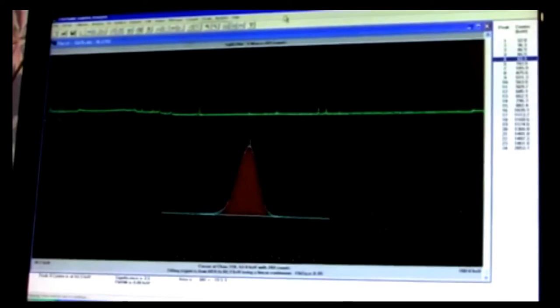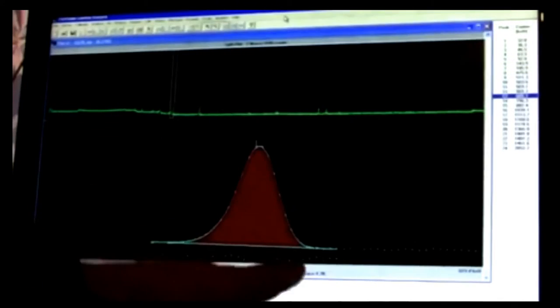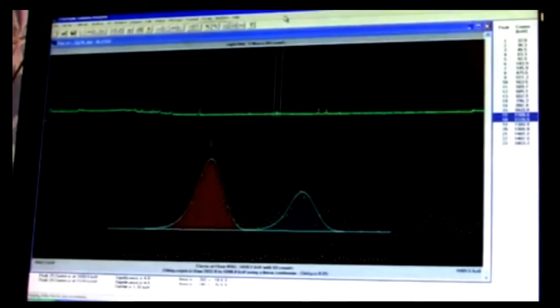This is the gamma spectrum of the sample that we scraped from the filter. And we can now ask the program to analyze these peaks that you see. And I'll just do that. Ask for a full analysis. And you see that the program is running across the peaks here, and each one of these peaks comes out at a particular position in terms of its energy, and then we'll get an analysis. Now here's the spectrum analysis.